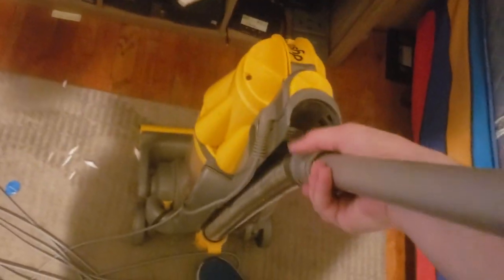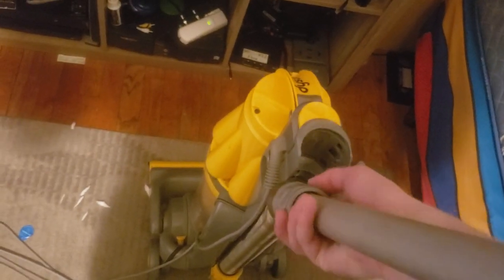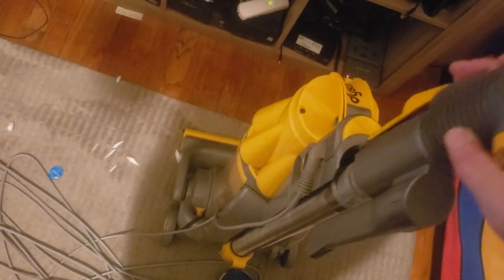Oh, you can't slide it back in. Also, again, you can't slide it back in like a Phantom. You have to find the button and push it in. There we go.